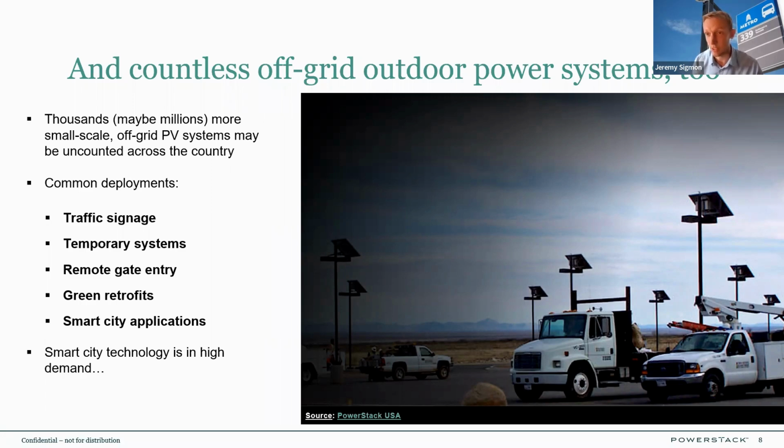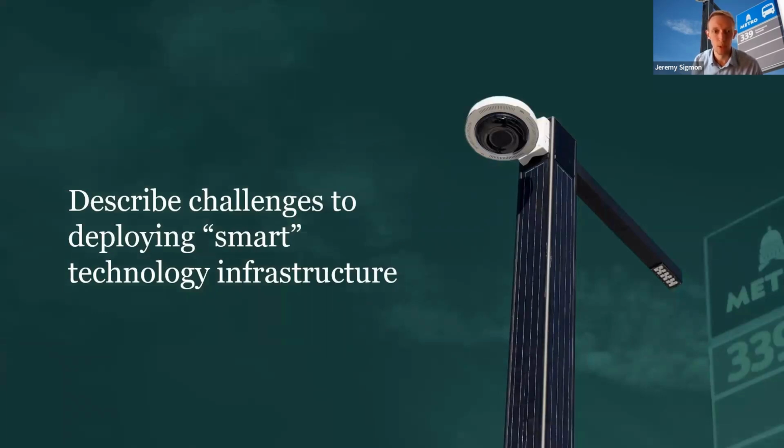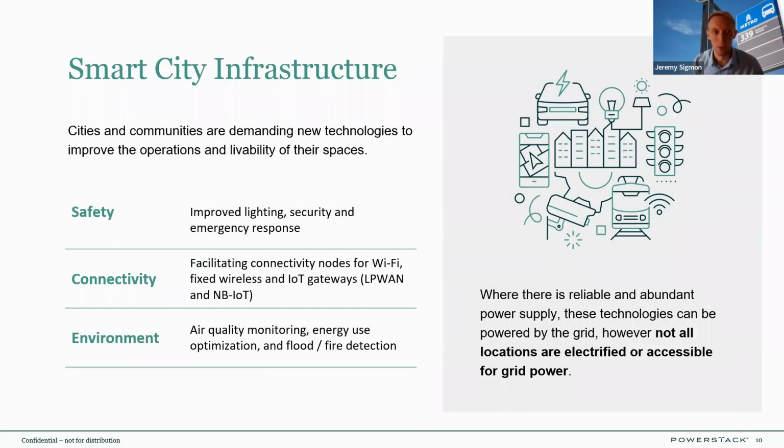or in smart city applications where we have smart technology that's in high demand to deploy all kinds of new, exciting, and really potentially life-enhancing technology, and yet how best to power it. And that brings us to some of the challenges for how, in this more narrow segment of the industry, do we energize and power a lot of these systems? So by and large, we're now talking about systems that are off the grid and not on the grid, and might be the harder ones to count, but they're certainly just about everywhere.